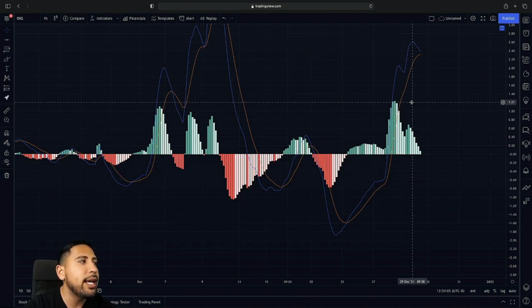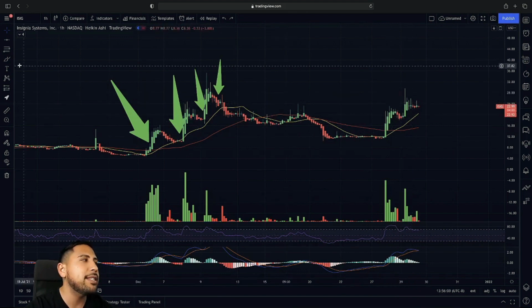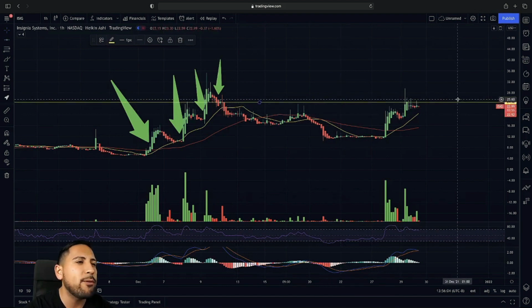We did get rejected at $23.40. Now we do have the 20-day moving average crossing back over the 50-day moving average. Again, the yellow line jumping back over the red line, showing us that we still could continue, which is exactly why we did have this continuation. But we need to make sure we break above our previous gap down and our previous doji candle that we could not hold above here, exactly at about $24.50. We did break above it, but as you can see, we have not held the body of the candle above here on the 1-hour chart.